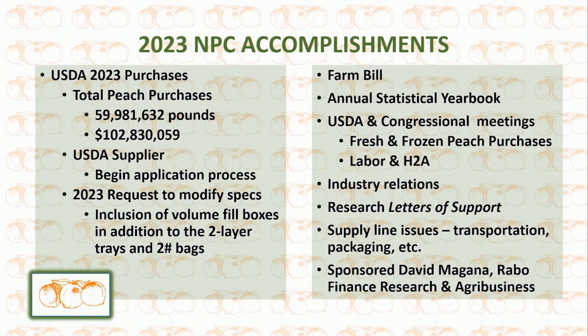And you can see that in 2023, last year, USDA, now they just give me a combined number, so I can't necessarily split all of them out very easily, but last year, they purchased nearly 60 million pounds of peaches. That's both frozen and fresh. And it had a value of over $100 million. So the industry was truly a direct beneficiary from that.